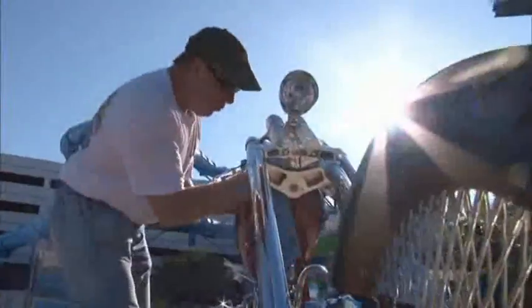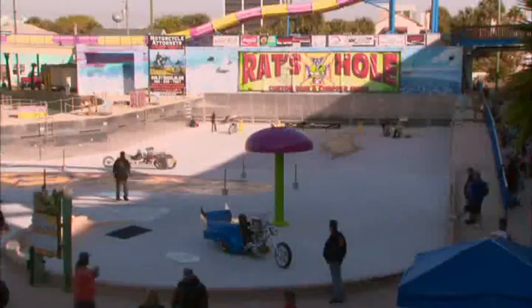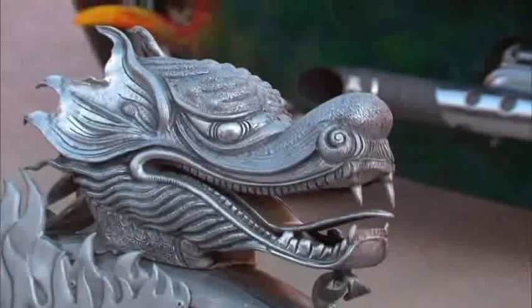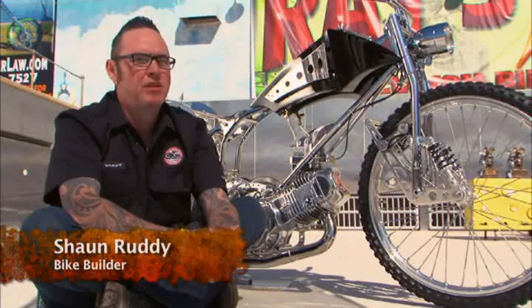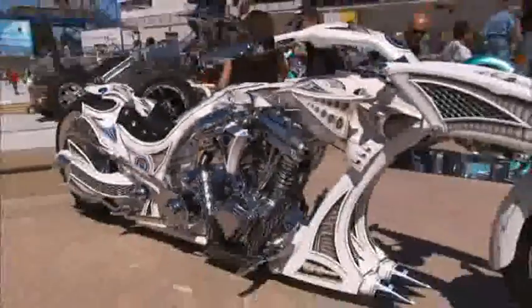For 39 years, amateur and professional bike builders alike have come to the Rat's Hole to show off their one-of-a-kind work. The Rat's Hole competition is one of the biggest competitions because it's unique. There are so many unique bikes that you see at this competition that you don't see anywhere else.